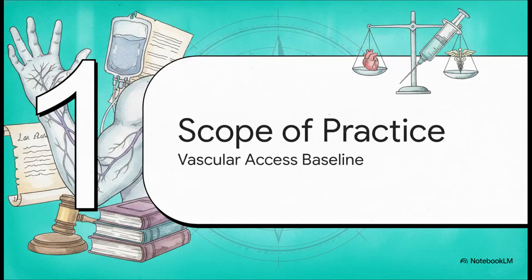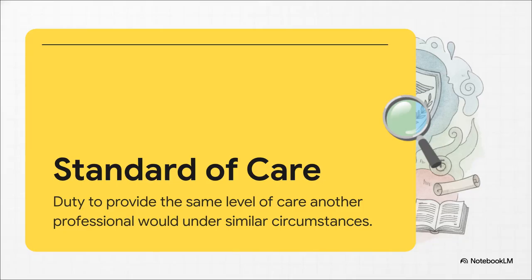Section 1, Scope of Vascular Practice. Let's start with the absolute baseline. First up, we have the standard of care. Basically, this is your ethical and legal duty to provide the exact same level of care that another reasonably prudent professional in your shoes would provide. It's not just some vague idea, right? It's shaped by national guidelines, your hospital's policies, and state board regulations. Think of it as your professional benchmark.